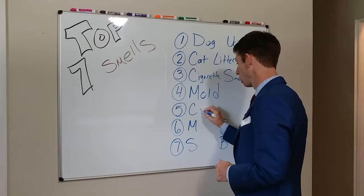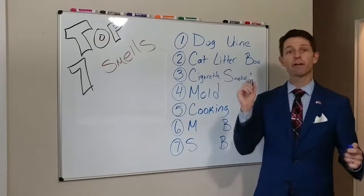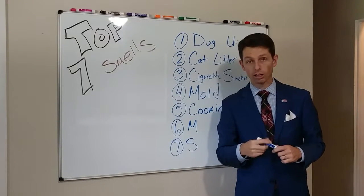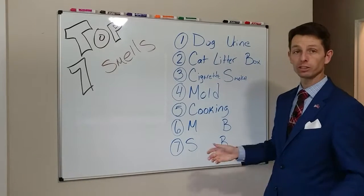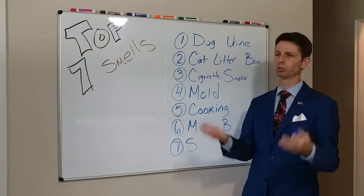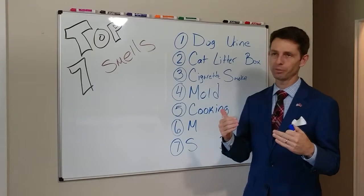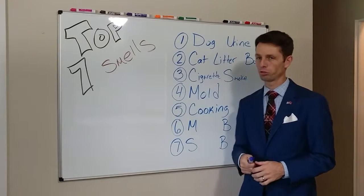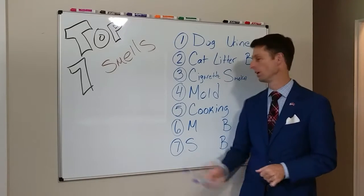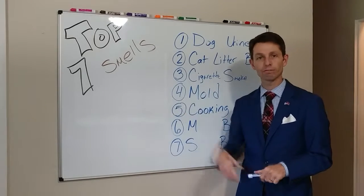Number 5, cooking smells. Some of the best tasting food has a really pungent smell. So if you know that you're gonna have a showing or something like that, don't cook anything that's got too strong of a smell right before, unless it's a smell that's, you know, gonna be positive for everybody. So if you're gonna bake cookies or something like that, you can do that before a showing or an open house or something. But don't cook a heavy, seasoned smelling food before a showing.